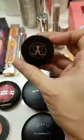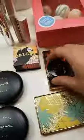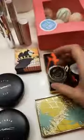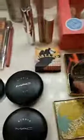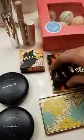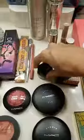Okay, so I got the Anastasia Brow Gel, and I kind of wish it would have come with the brush, and it may have been in there, but this came out of a souped box. But it didn't soup the brow gel. So, yay for that. Oh, I'm throwing lids here.